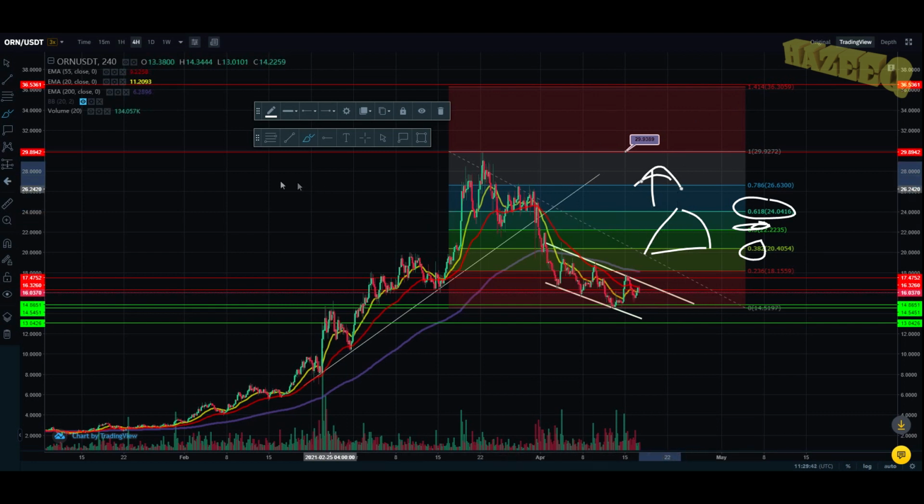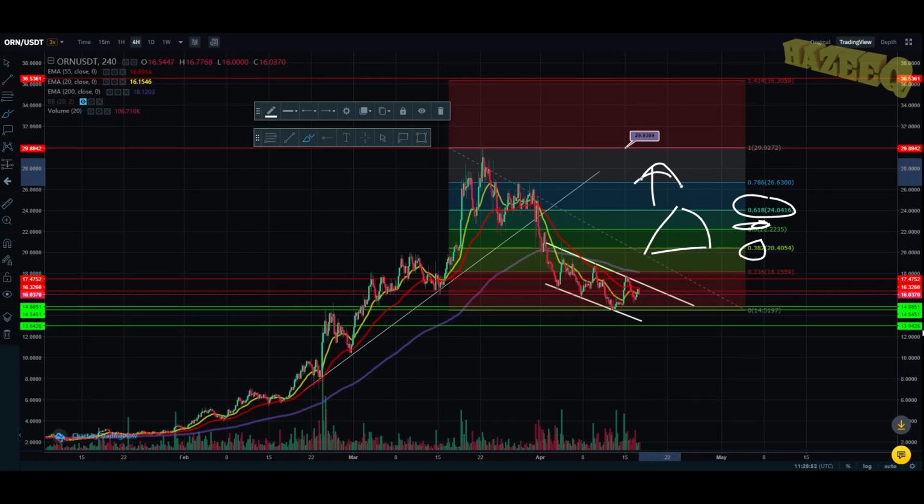We need those bullish crosses on the lower time frame charts. That is how it's going to help us on these larger time frame charts. So if we broke down, expect the $13 price as support. Don't think that's going to happen. We need to get those bullish crosses on the 4-hourly and the hourly charts. Keep those in mind. And that is pretty much it for Orion. Let's jump into DSLA.